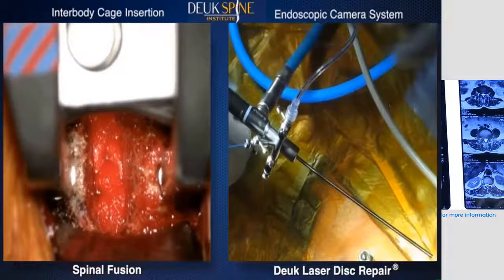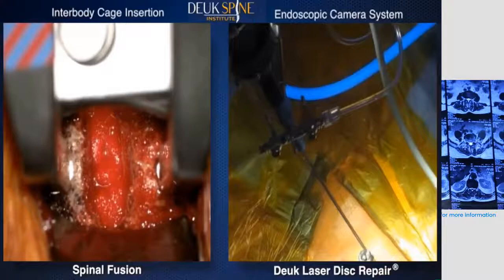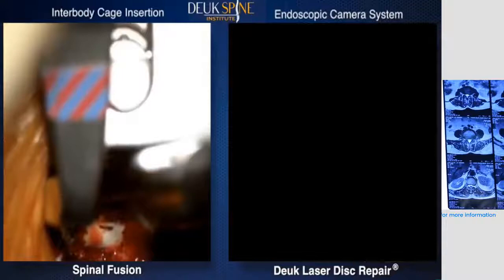In this highly magnified view, the laser is used to precisely remove damaged disc material that is causing the pain. The laser is debriding, or essentially vaporizing, damaged tissue in the disc's outer layer, or annulus, specifically at the annular tear, the source of the rupture or herniation and pain.